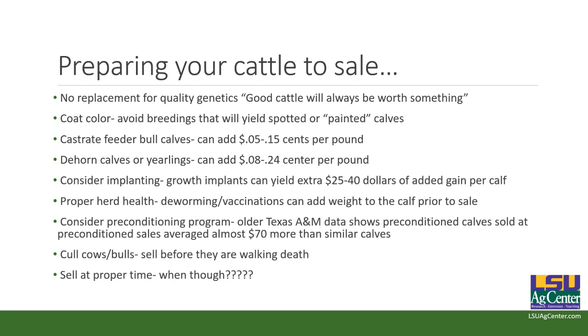Consider implants whenever you're thinking about your marketing strategy. I know a lot of folks, especially those that are selling directly to consumers, selling beef, or that are on some kind of all natural program, shy away from those growth hormone implants. But folks, old data shows they can yield $25 to $40 of added weight gain and thus price to those calves. They can really have a big impact whenever you market those calves.